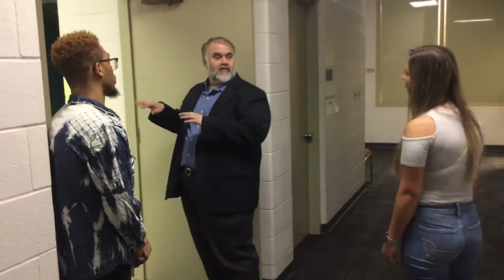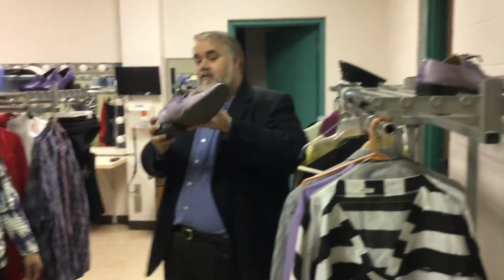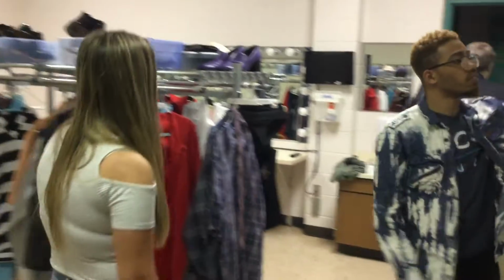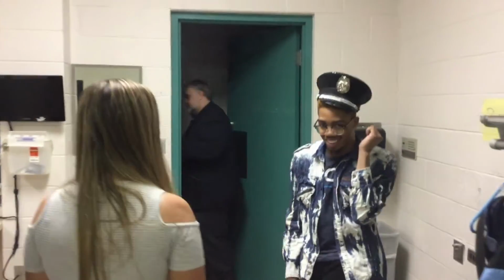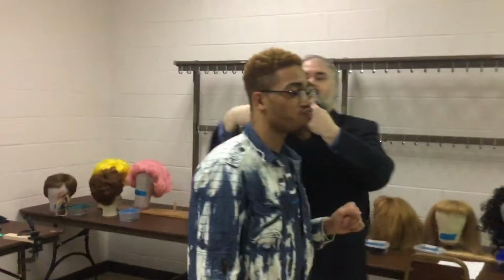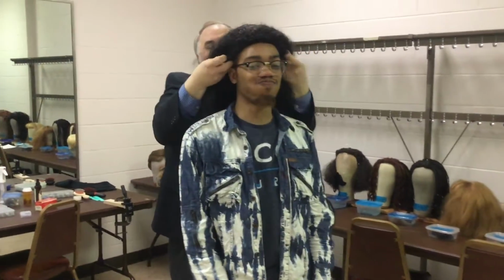All right, so in between the main stage and the Hansen Theater are a series of dressing rooms. When the national tours come through, they use these areas, so you can touch the same mirrors and sinks that the stars touch here in Southwest Michigan. But right now we're getting ready for Sister Act, so all the costumes and wigs and goodies are in here. I think this would look excellent on you.